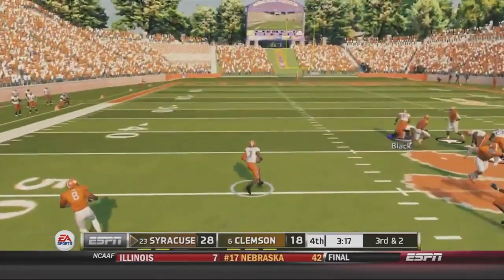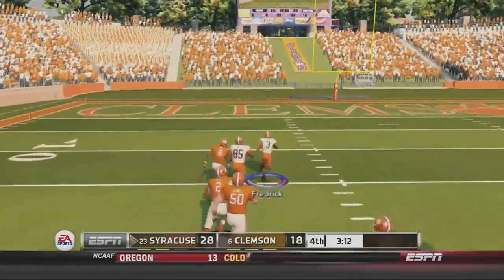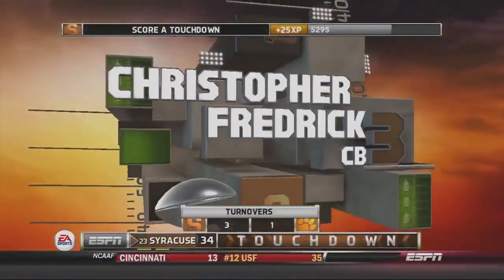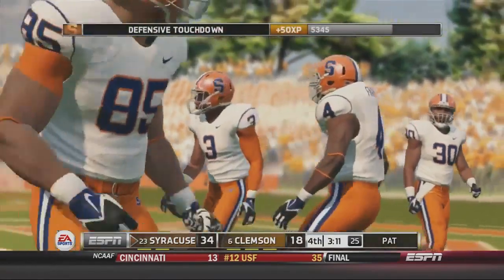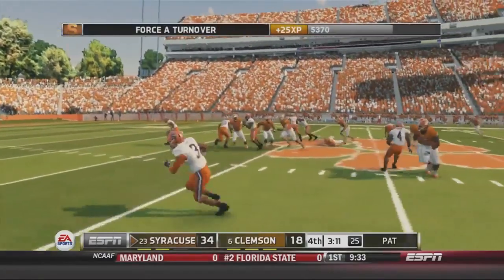Dangerous throw. This one's picked off. He's at the 40. He's at the 30. To the 20. To the 10. Touchdown, Syracuse. A huge turn after the pick to get the 6.